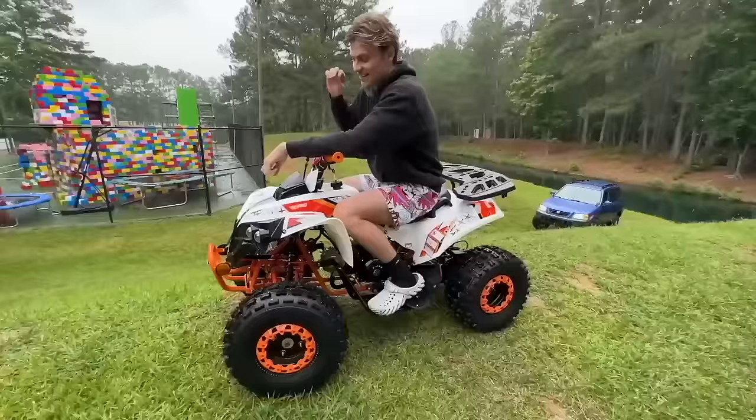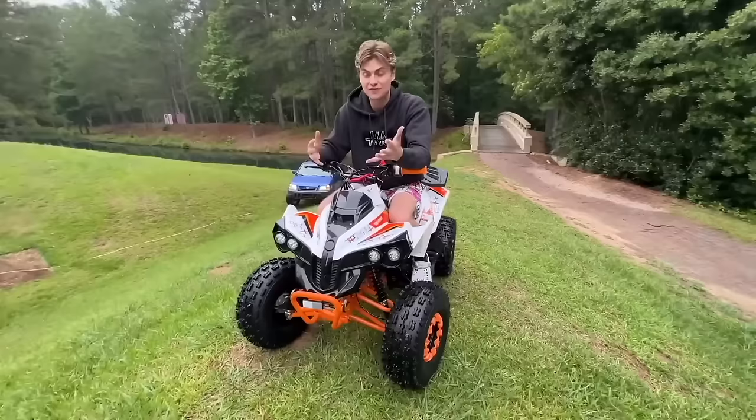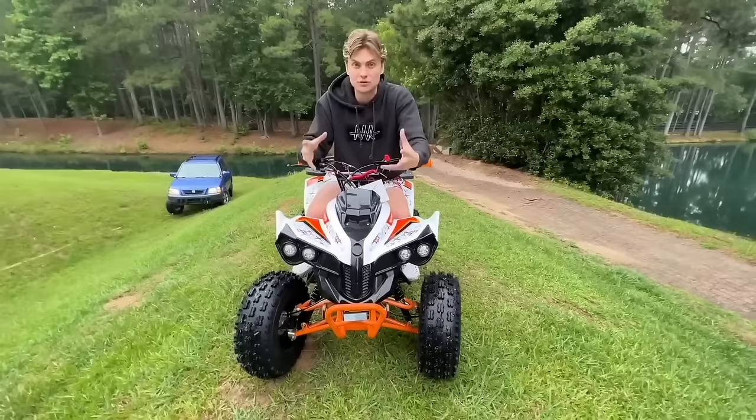The ATV passed the hill climb test with flying colors, but it does have a limitation. Because it only has one drive gear, you can't shift into second and third like the mini Jeep, so you do lose some torque. With a little bit of speed, it can climb just about anything though. On to the next test, let's go!